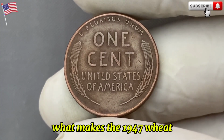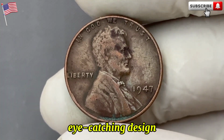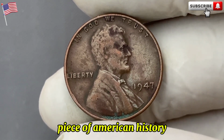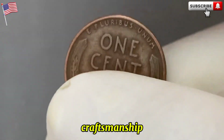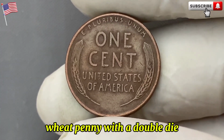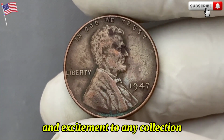What makes the 1947 wheat penny an irresistible collectible is its combination of historical significance, eye-catching design, and those rare mint errors that collectors adore. Owning one is like holding a tangible piece of American history, an artifact that tells a story of resilience and craftsmanship. Whether you are a seasoned collector or new to the hobby, finding a 1947 wheat penny with a double die error or in exceptional condition is a true treasure, one that can add prestige and excitement to any collection.